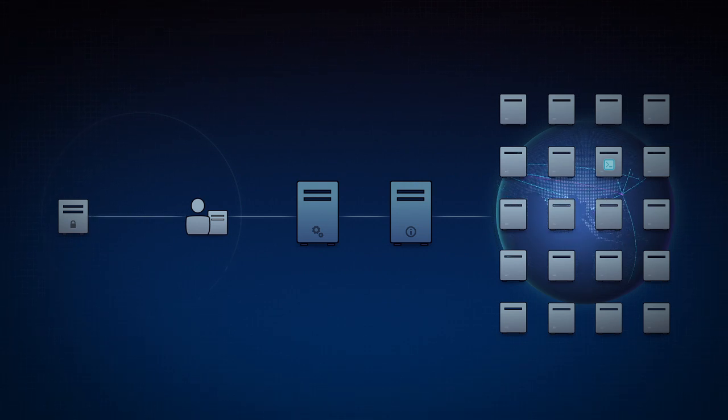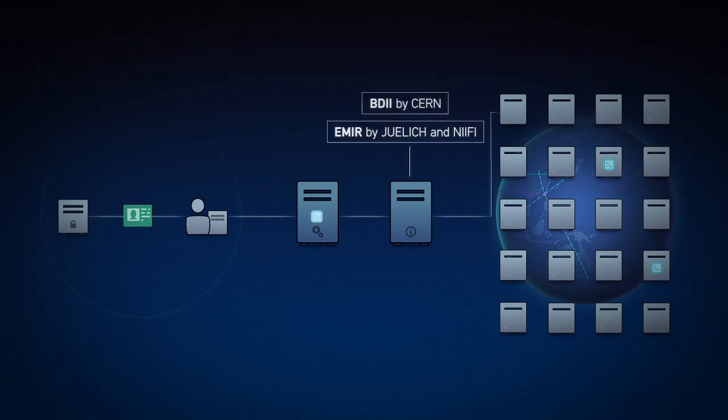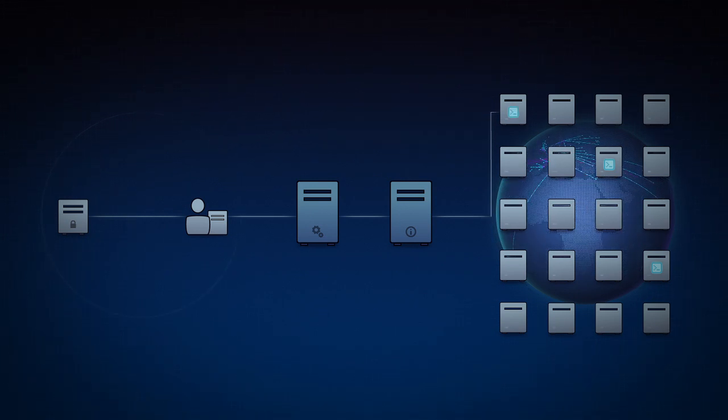They select either directly one of the hundreds of the grid computer centers or send the job to workload management systems, like the WMS. The best possible site for the job is located using services like BDII or EMIR, databases of information about the available sites and their computational capabilities.